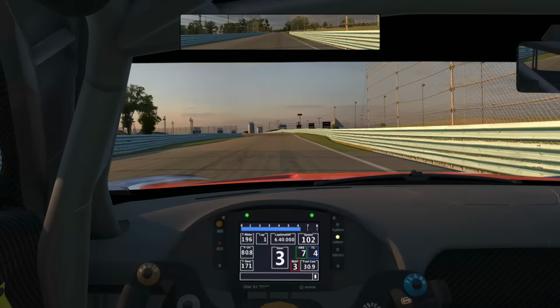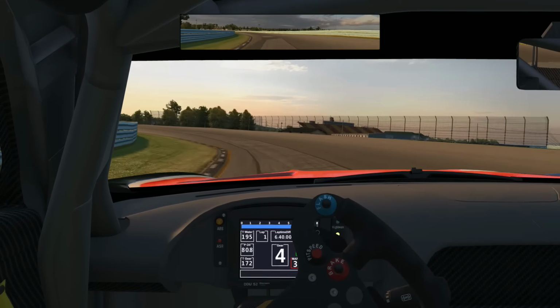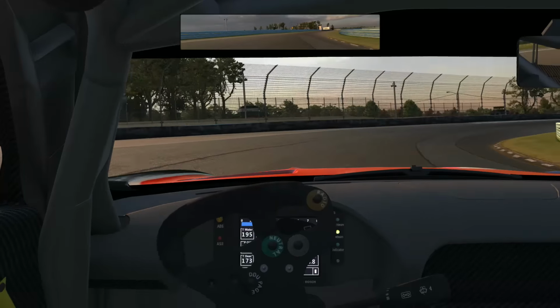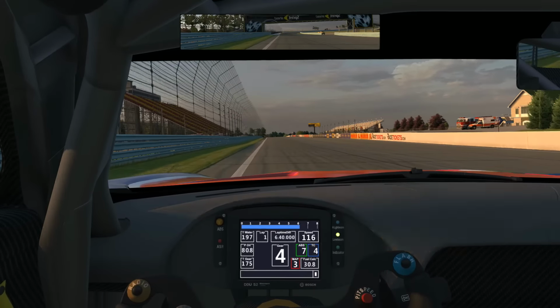So far, my first impressions are the same as what I've heard from other people: the car almost feels a little bit too easy to drive. Actually, that was one of my complaints with the C7 prototype when we first got it. It almost felt too easy, you weren't really feeling much.